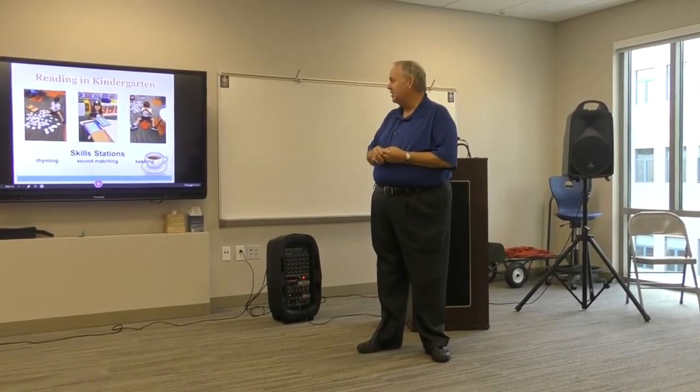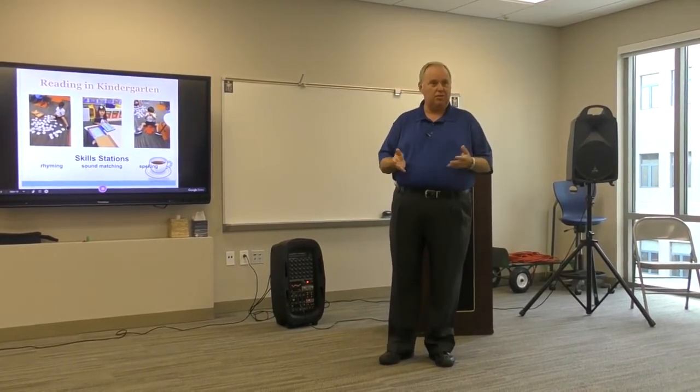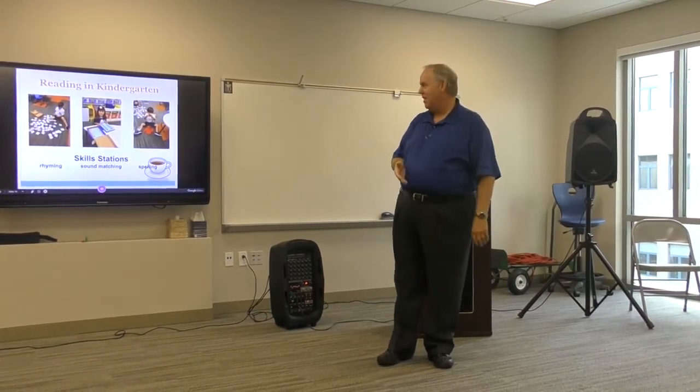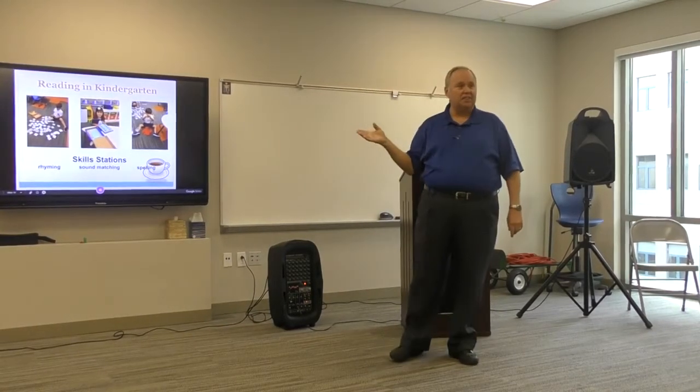The middle station is sound matching. You can buy certain activities from Lakeshore or order them from Amazon where they're matching. It might be sounds. We have beginning sounds. We have ending sounds. And this particular station at the end is a spelling station.